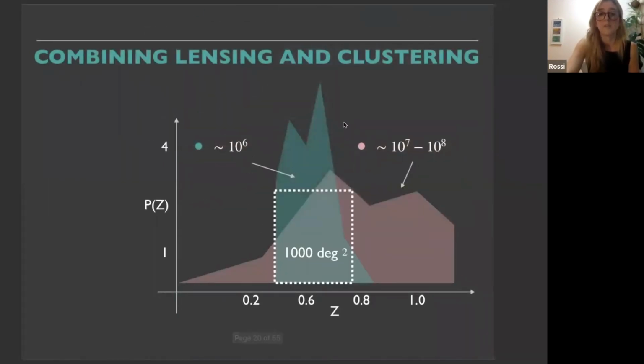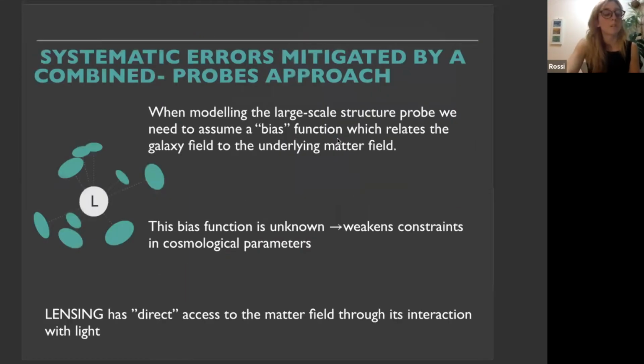And for the analysis that I have in mind, I will probably have around 1,000 square degrees, counting 1 million spectroscopic redshifts for the first year of DAISY, and up to 10 to the 7, 10 to the 8 photometric galaxies. So there, we talk about the theory now, but there are also other aspects why it's a very powerful way to test gravity, combining these two probes.